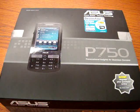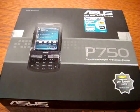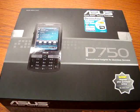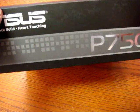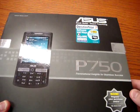Asus is really getting inside the business of Windows Mobile based smartphones. We have the new P750 on CellulareMagazine.it. I'm Emilio Vignapiano. As you see, the box is huge.